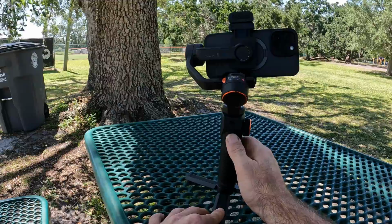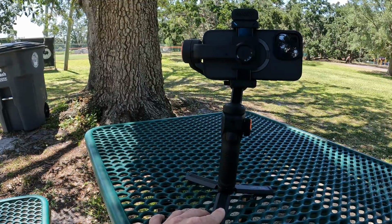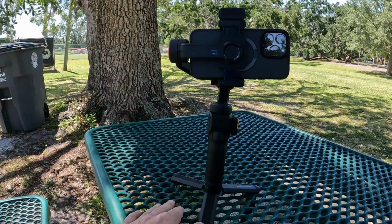Tap it 4 times. And now the motor is in the back. There's nothing going to get in the view of your camera. How awesome is that? That is an amazing feature.